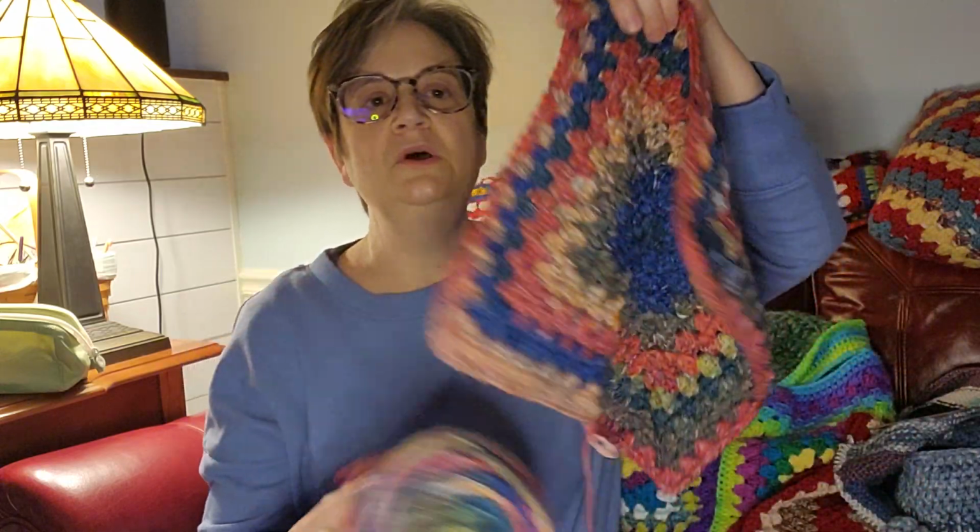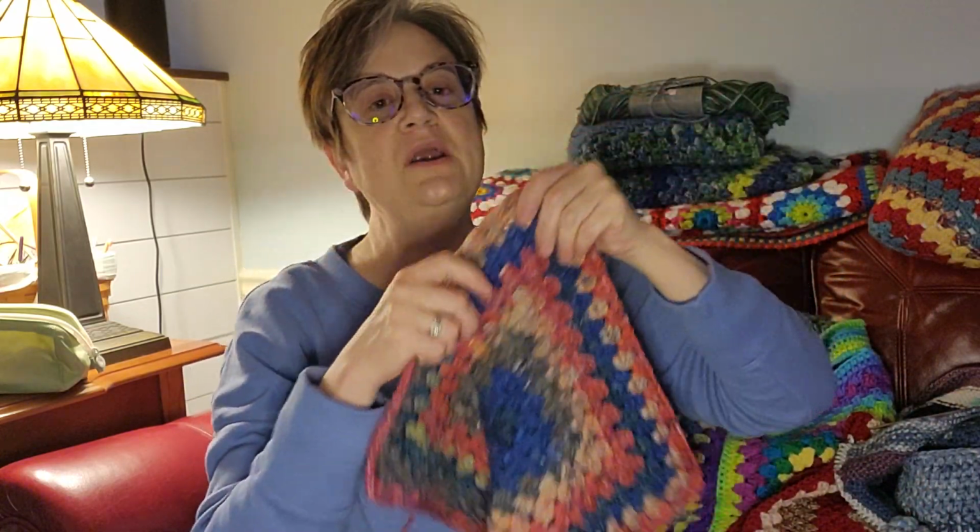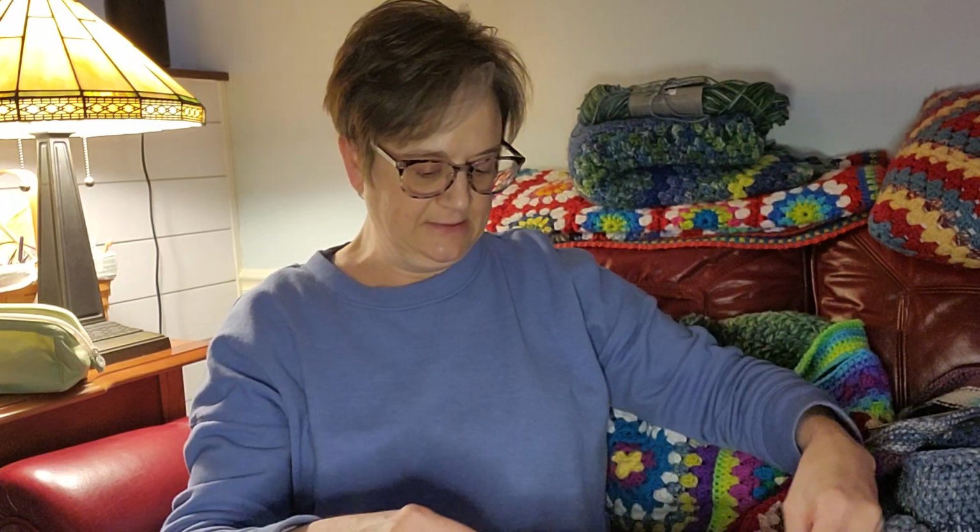And so I don't know. I guess this will just be a granny square blanket. I bought 4 skeins of this colorway and 4 skeins of the mermaid colorway, which I don't have yet. That's supposed to arrive on Monday. And I'm really looking forward to that.